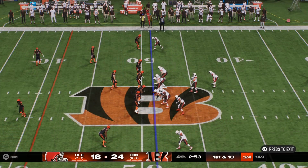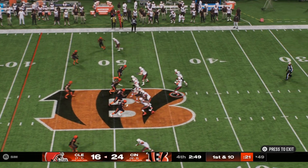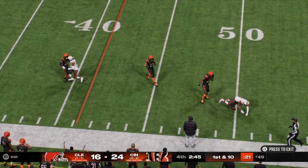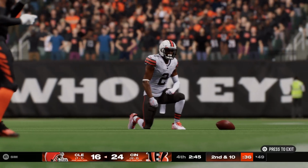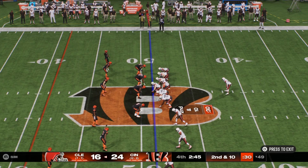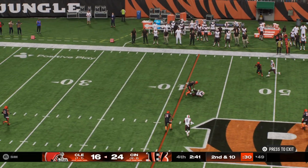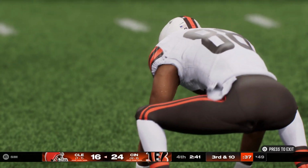1st and 10 from a yard shy of midfield. To throw, Pickett. Defender arrives right as the ball does, and the hit knocks it free. Incomplete. No dice on that prior pass. Here's 2nd down. Now Pickett. That one is incomplete. Couldn't hang on through the contact.